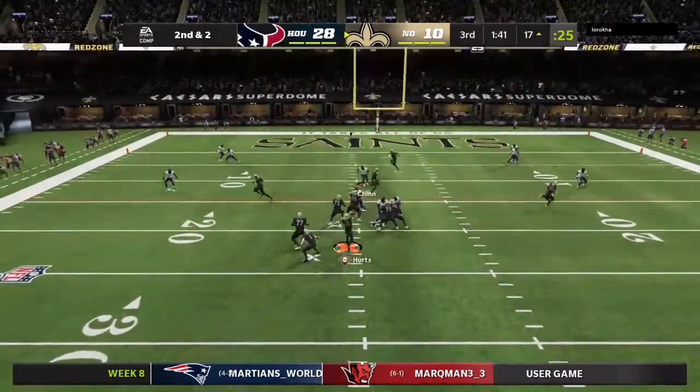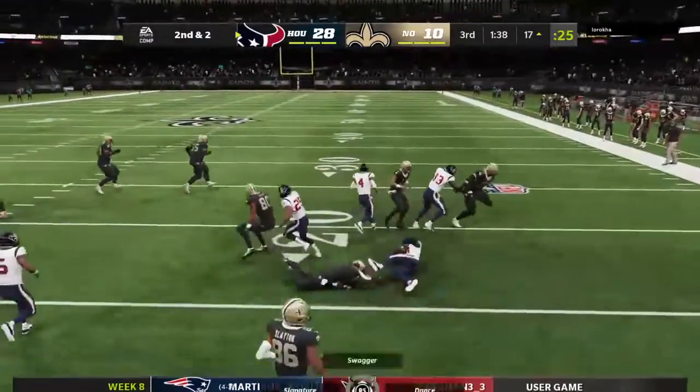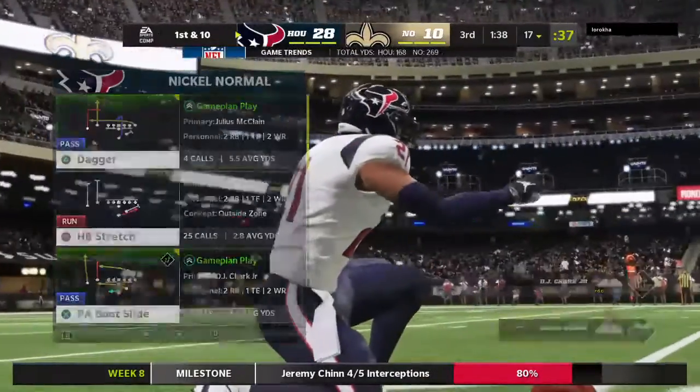Looking to throw again on second down. Hurts. And my goodness, another interception. Jeremy Chin picks it off. And the Texans are going to get the football back at their own 17.